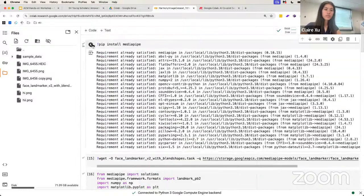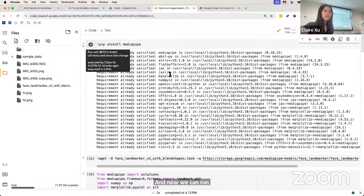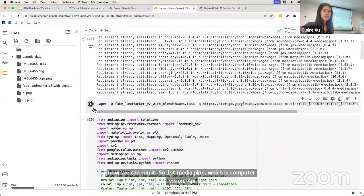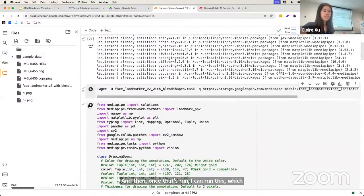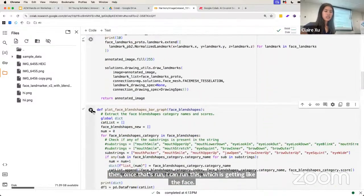And now we can run it. First I'll install MediaPipe, which is a computer vision API. And then once that's run, I can run this, which is getting the face, and then over here to create the tessellation.